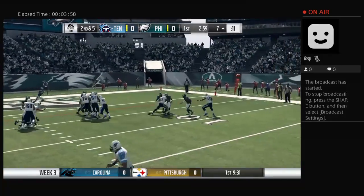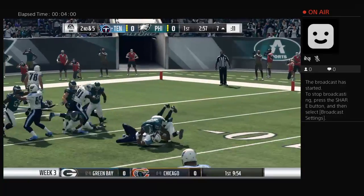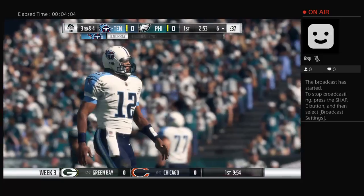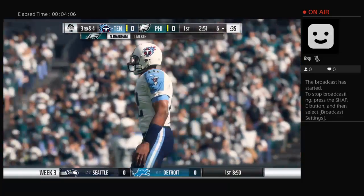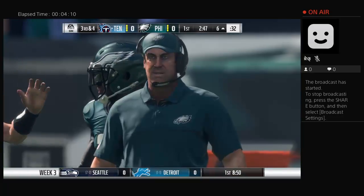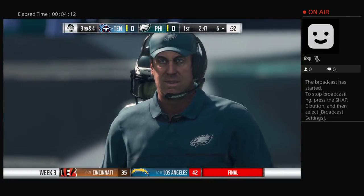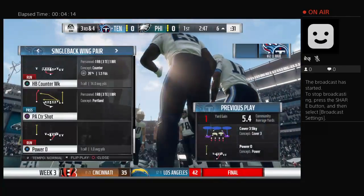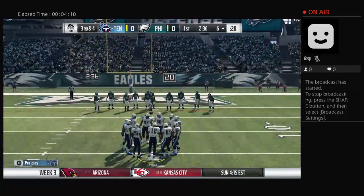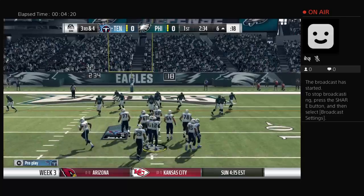Back to the ground game. Here's Murray. And he'll be stopped just outside the 5 at the 6. It'll only be a gain of 1 yard, and it sets up a 3rd down and 4 now. And here comes play number 6 on this drive.